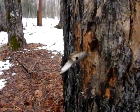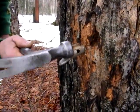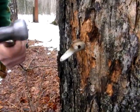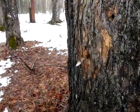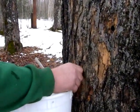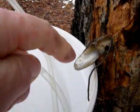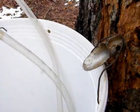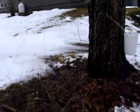Then we're going to put in a spile. Go ahead. And that's the interface between the tree and the bucket. Sap spile. And then just simply hang your bucket on there, and after a while the sap will run out and drip into the bucket. I think the one down below here that you just tapped is probably dripping. Let's go take a look at it.